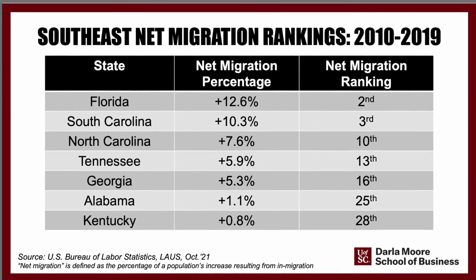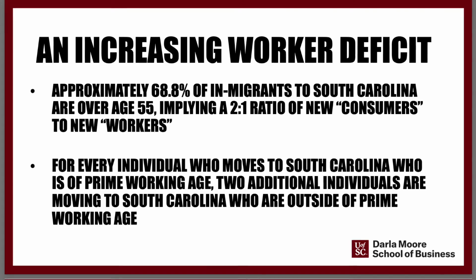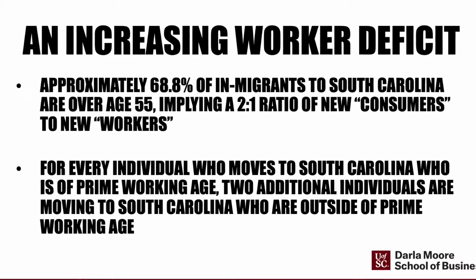South Carolina is third in the Southeast for net migration rankings, with a 10.3% net migration percentage. However, about 70% of these people are over age 55, which would imply a 2-to-1 ratio of new consumers to new workers, which implies that we need even more of a labor force to meet this new consumer demand.